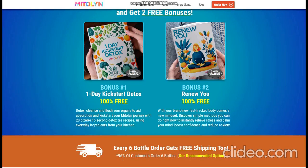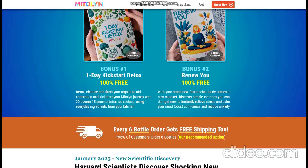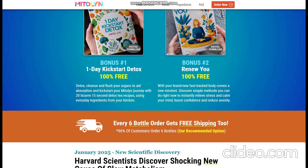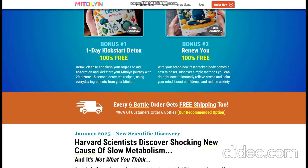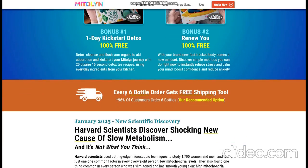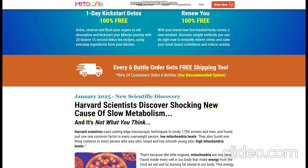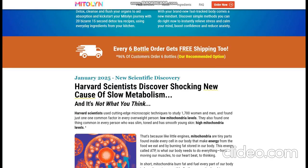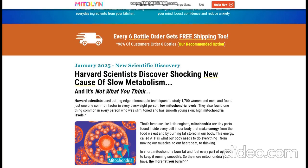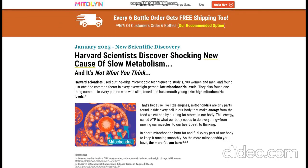But let's dive deeper. Here are the key ingredients: green tea extract, a natural fat burner that's rich in antioxidants. L-carnitine helps your body convert fat into energy. Raspberry ketones, believed to increase fat breakdown and regulate metabolism. Mitolyn also claims to suppress appetite, improve focus, and boost overall energy levels.